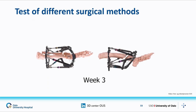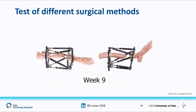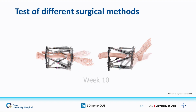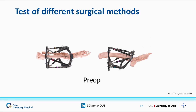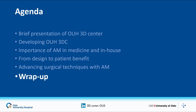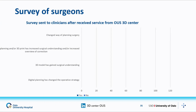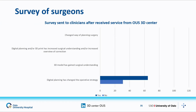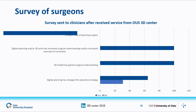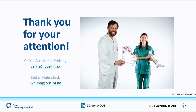So you can actually simulate what you're thinking about doing to the patient within the next 6 months, because this is a patient in a frame for this long period. You can see how the bone is going to move, and you can also see whether there are any problems with soft tissue. So this has never been possible before. I think this is an extremely great technique. This is not only my opinion. The surgeons at the hospital would fully agree that this gives a very unique insight into the planning, and it changes the planning of surgery. And with that, I would really like to thank you for your attention.